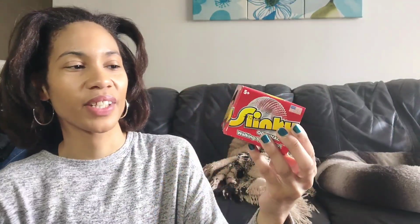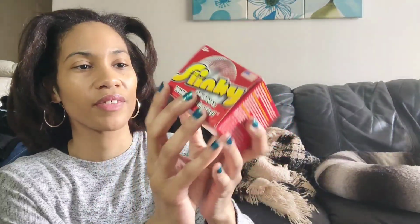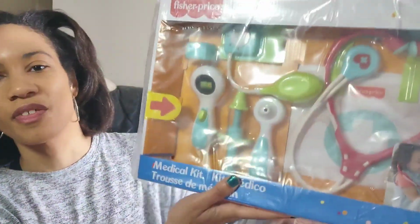The other classic game that I got for him was a Slinky. I know they make the plastic ones with all the multicolors and everything, but I had a metal one, and I kind of think that the metal ones are a little better. So I also got this from Target. Very inexpensive. It was probably like $3 or something. It doesn't have the price on it, but I just thought this is really cool and that he would enjoy this. Lastly, I ordered this off of Amazon.